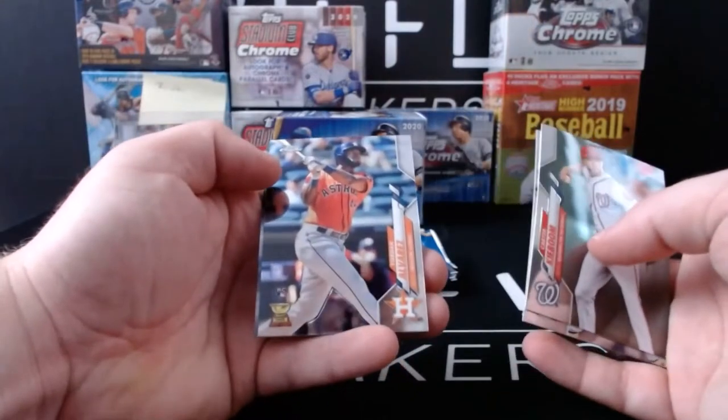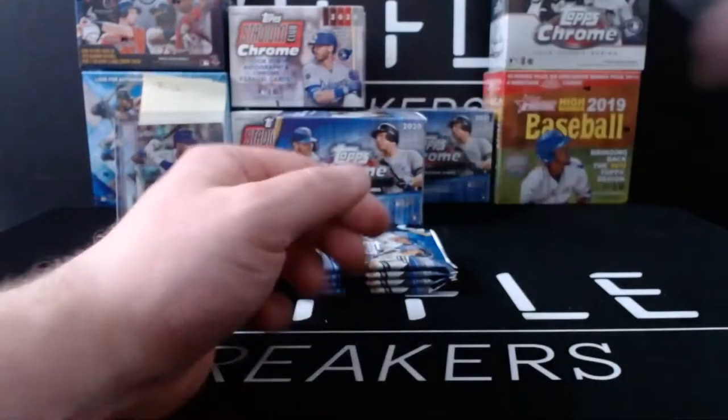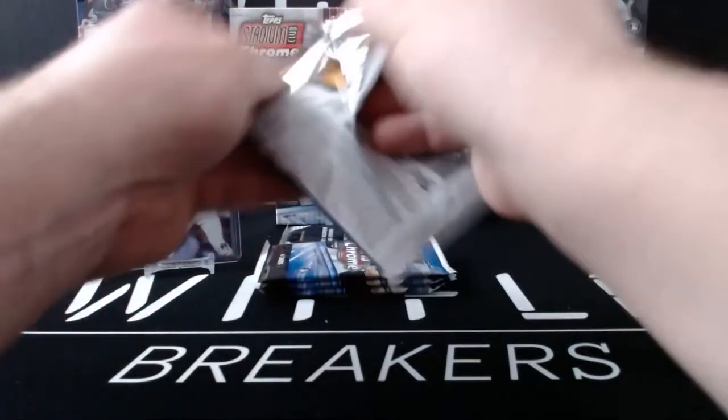Nice. Yordan Alvarez, what's up? And Bo Bichette, Freshman Flash. Okay, pack, I see you. That pack will play. Very nice.